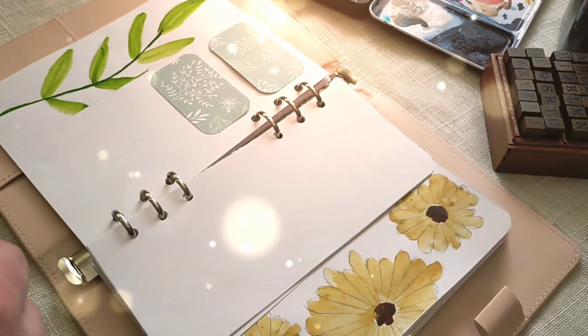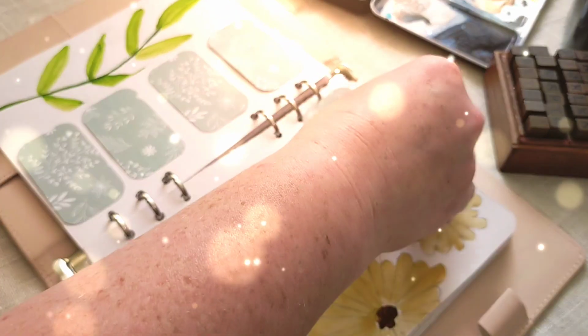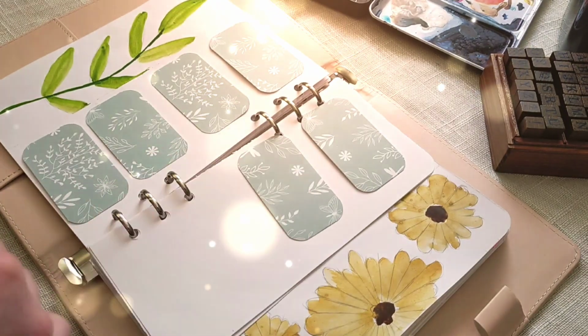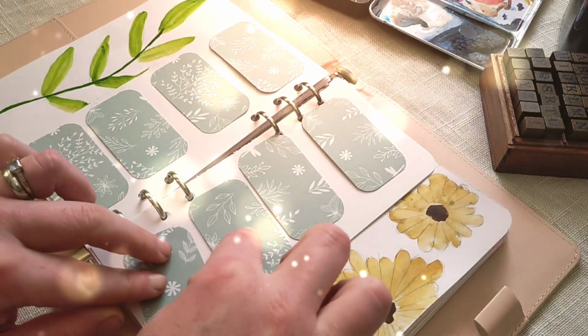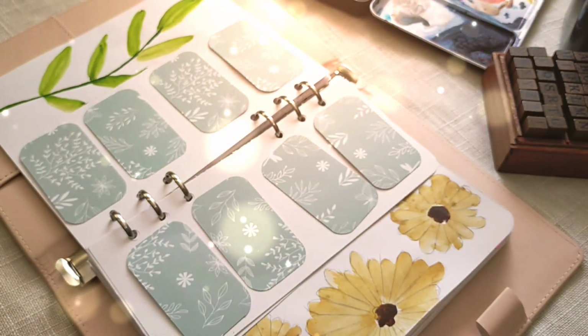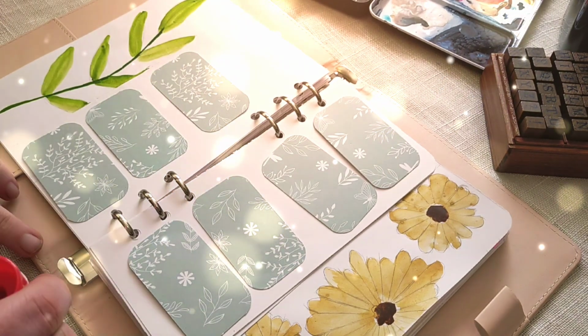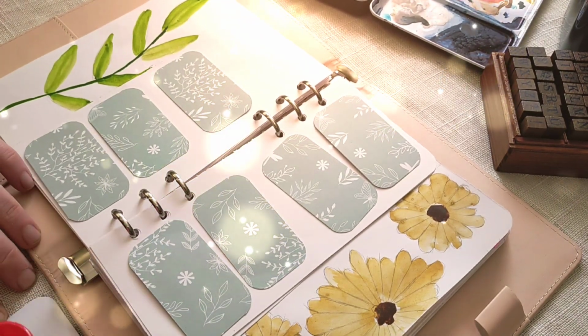For my week at a glance, I've cut these squares for each day of the week. So I've got one from Monday through to Sunday with an extra one for little notes that may pertain to that particular week. I'm just sticking these in with a glue stick.